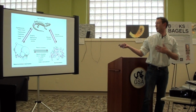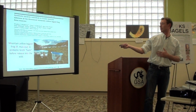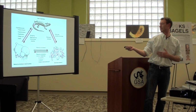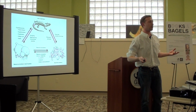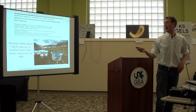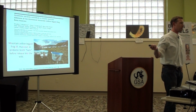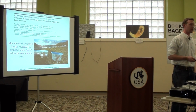Here's the mechanism. Basically, bacteria on the skin of salamanders produce these antifungal metabolites. The chytrid persists, but it can't overtake the organism, so it persists on the skin, but it doesn't survive. So they developed a probiotic, basically a bath of bacteria that could be beneficial for these frogs.